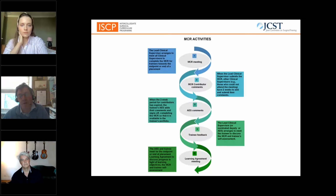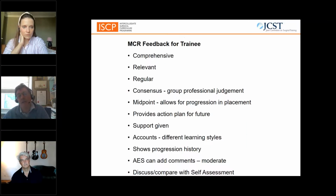We've got this throughout lots of our talks. It's the helix that shows the MCR activities from setup, a 2-week wait and feedback, the AS closure, and then the important feedback meeting with yourselves. And then you can take the outcomes from that to your learning agreement meeting with your AES. It's a cycle of events.